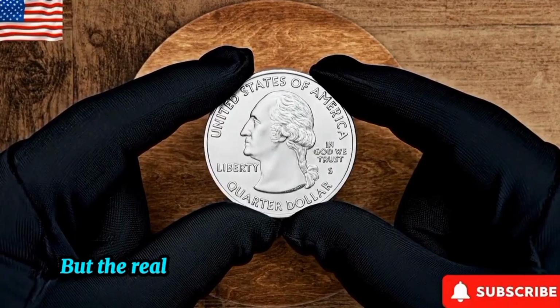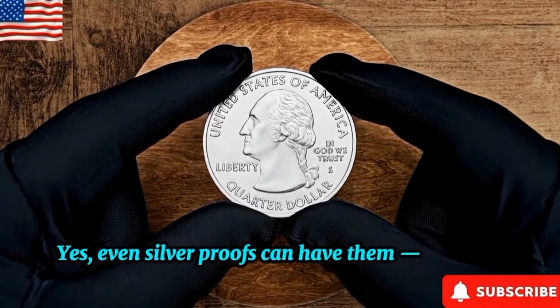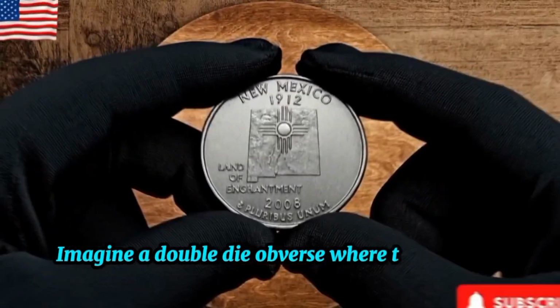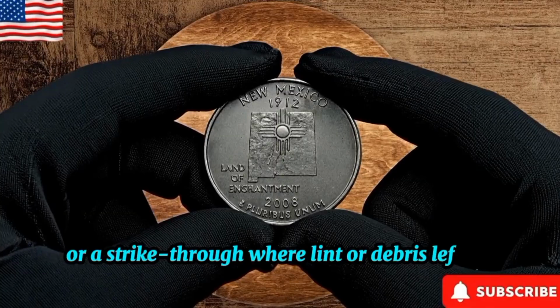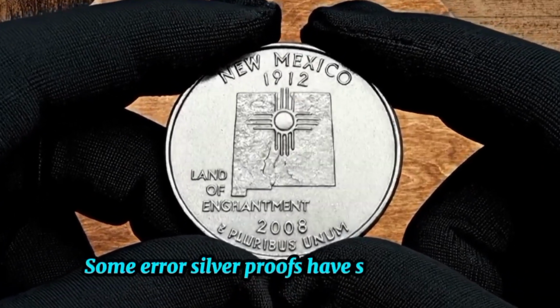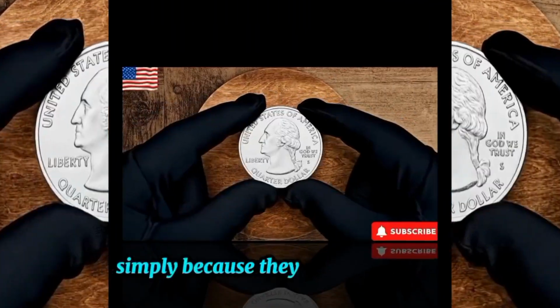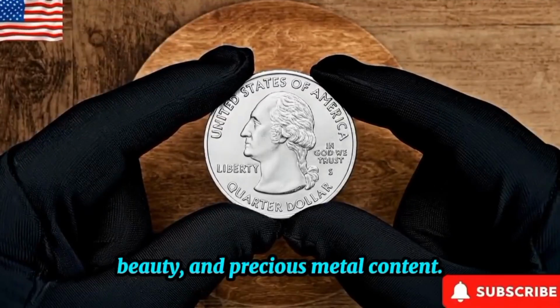But the real jackpot potential comes with errors. Yes, even silver proofs can have them, and they can be dramatic. Imagine a double die obverse where the lettering shows clear doubling, or a strike-through where lint or debris left an impression in the coin's surface. Some error silver proofs have sold for $600 to $800 simply because they combine rarity, beauty, and precious metal content.